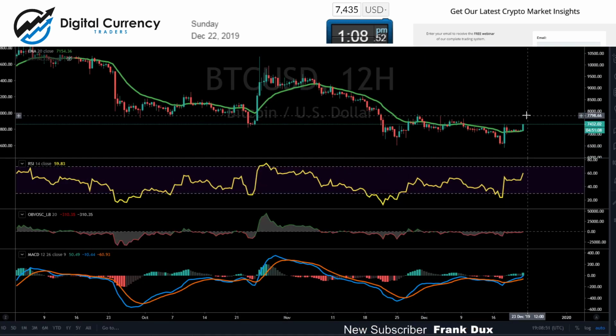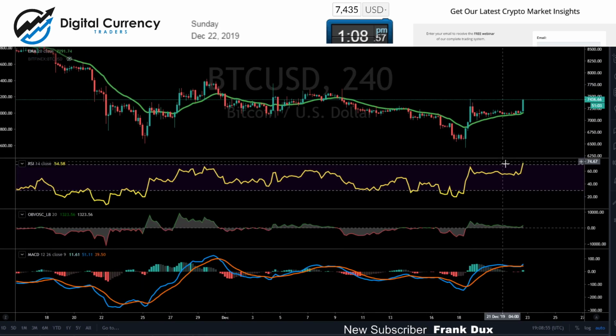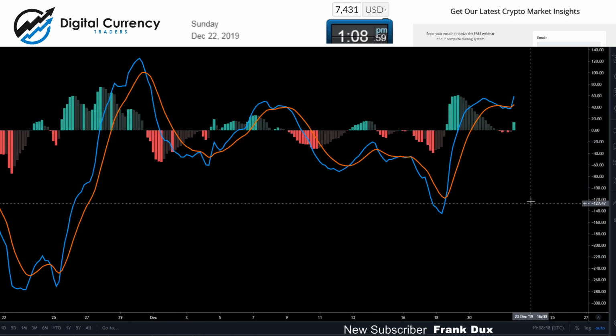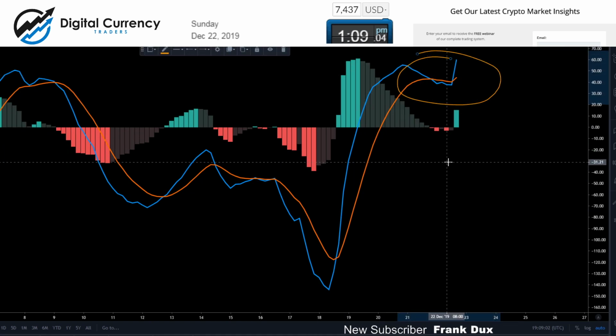Let's go back in because we're breaking out as it happens, so I love to be documenting this. The 4-hour time frame. This is what I was watching for yesterday and pointing out that should this cross, it'll rock and roll.